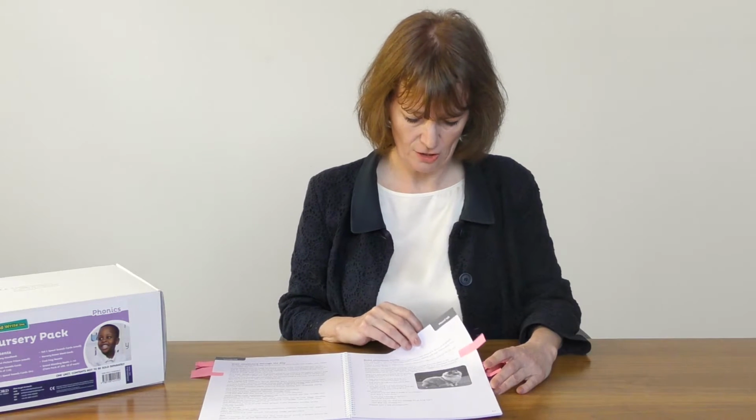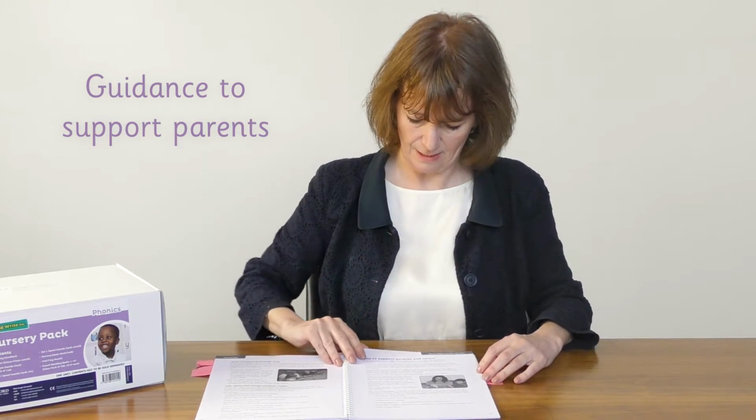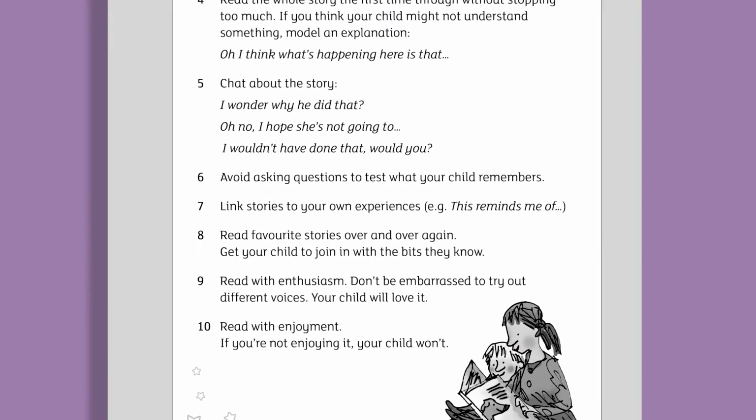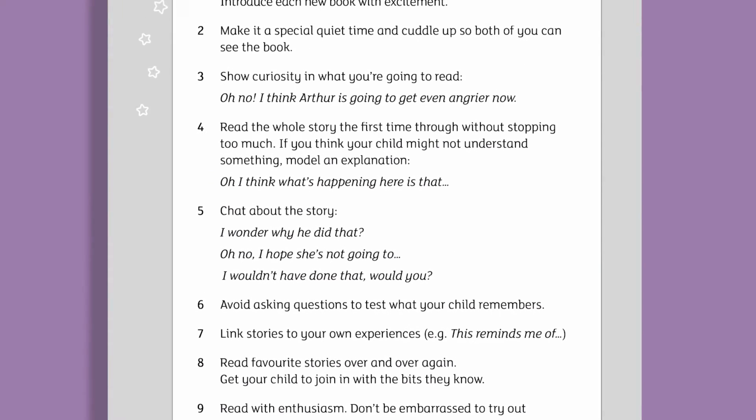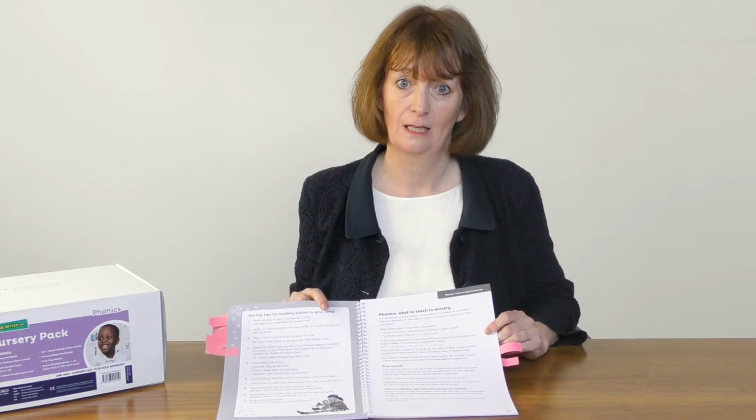There's also information about supporting parents and carers, and to ensure that they're really informed and involved in what their child is learning at nursery. And it includes 10 tips for reading stories to your child, which you can photocopy and give out to parents. So lots of really useful advice on developing a love of stories and rhymes and developing children's language skills in the handbook to support you in tackling the word gap.